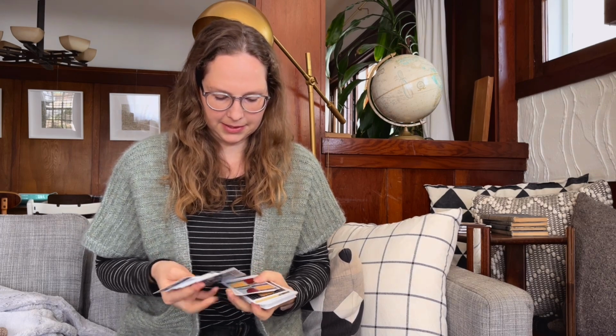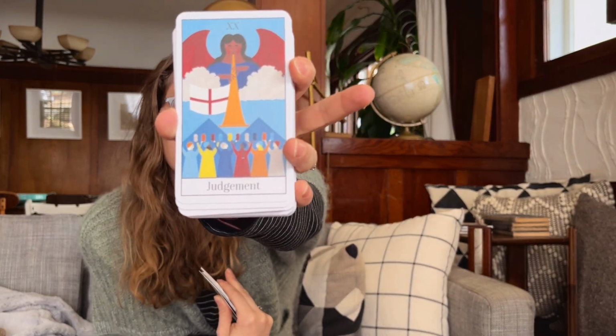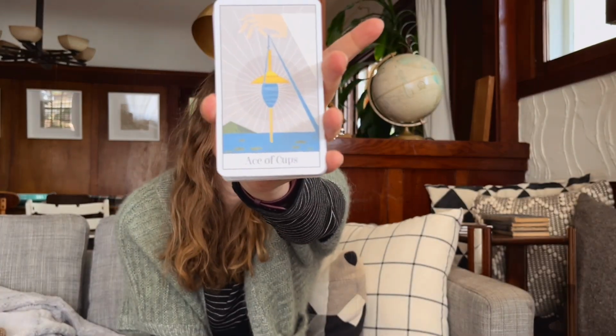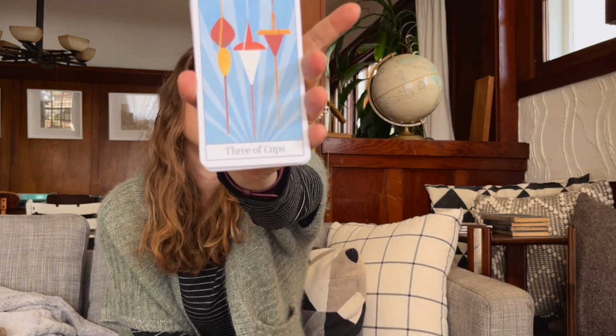And then, yeah, Judgment we have here with all of the people holding up their knitting or their yarn. The pentacles are represented by weaving on, what's that called? Like a rigid loom? I don't know. I'm not a weaver yet. The wands are crochet. The cups are spinning. We've got all drop spindles, which I think are so cool, if you look at them. Oh, yeah, this one's my favorite. 3 of Cups, aka spindles.